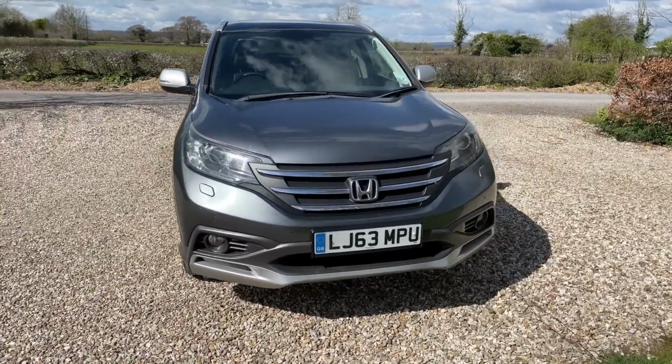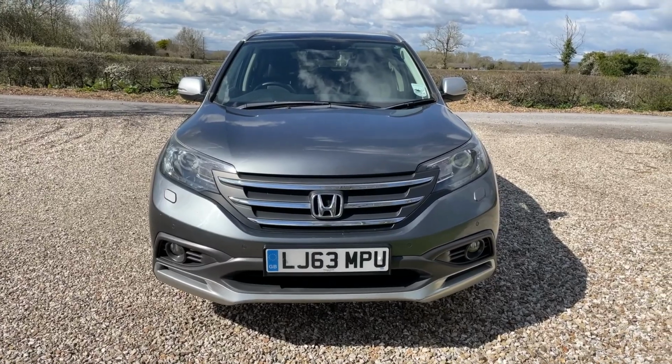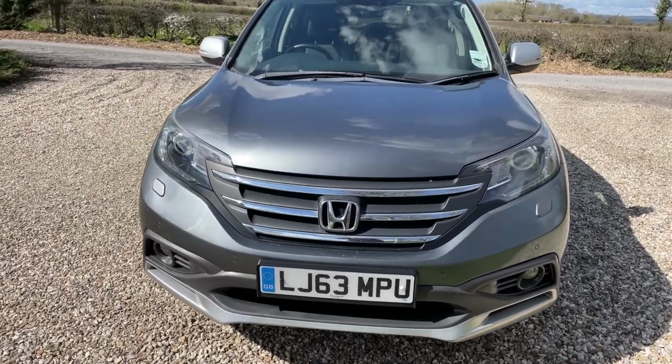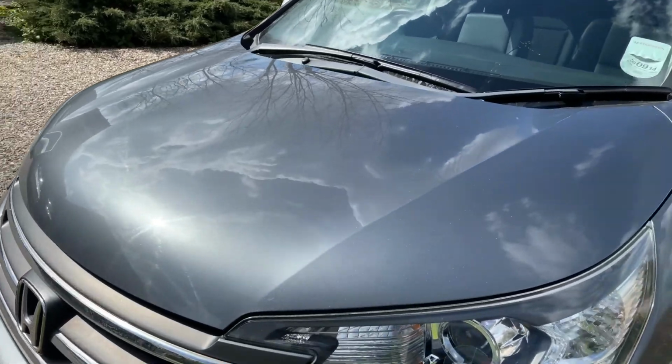Go around the front of the car for you. Lights and lenses are completely clear and intact, and no cracks or condensation on there. And then you can see that deeper front bumper with the silver trim at the bottom. Bonnet of the car, really clean. Can't see any obvious marks, stone chips on there at all.